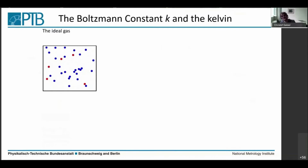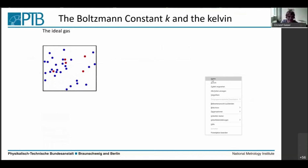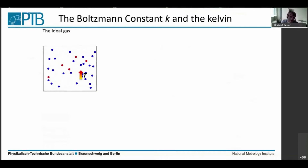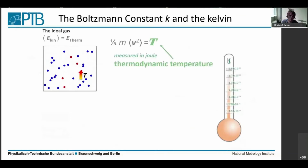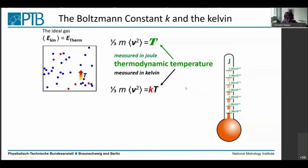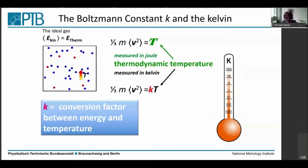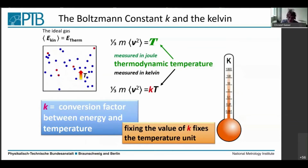From a theoretical point of view, surely the idea of Boltzmann was favorable. If you look at an ideal gas, and you increase the temperature, the mean velocity of a particle increases. This makes clear that temperature, or thermal energy, is connected to kinetic energy. If you make a direct link, you would have temperature in terms of joule, with very small numbers, 10 to the minus 20 up to 10 to the minus 6. We're not used to those numbers, so we need a conversion factor, which is the Boltzmann constant, and then we have these units in kelvin. This clarifies that the Boltzmann constant is simply a conversion factor between energy and temperature, and fixing that value fixes the temperature unit.